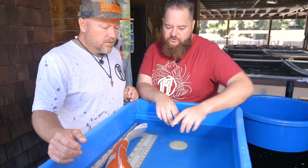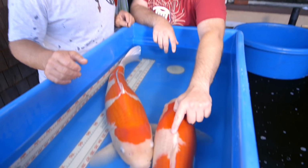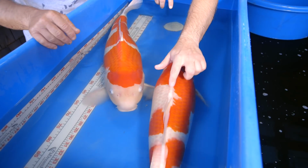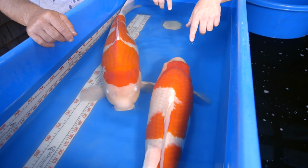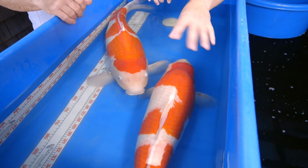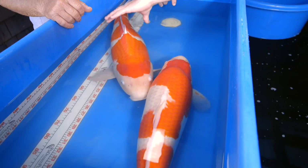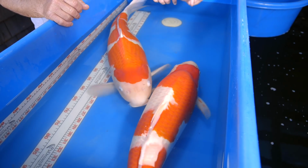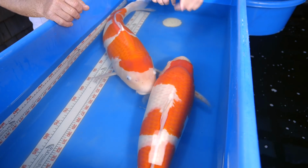They want to make sure of its skeleton. You see this big spine out here. They want to see how big that bone can get. They want to see how big its mouth is going to be. They want to see the body line, how straight the line is from here to there. They want to make sure that it can hold its color through their feeding regimen.